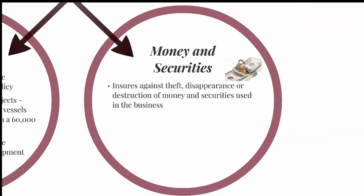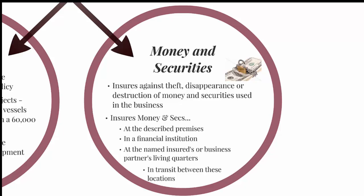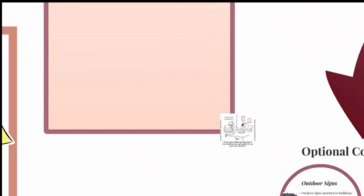This insures against the theft, disappearance, or destruction of money and securities used in the business. It insures money and securities at the described premises, in a financial institution, or at the named insured's or business partner's living quarters, and in transit between these locations.